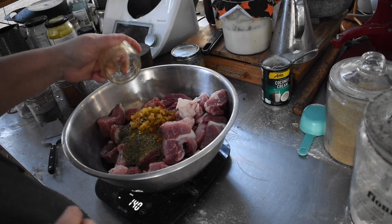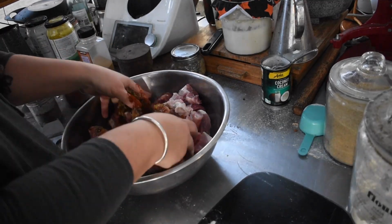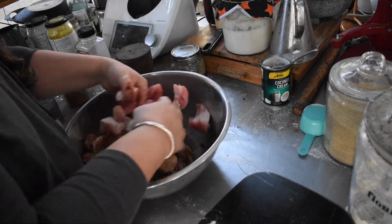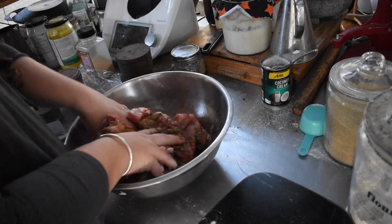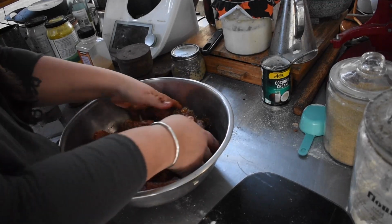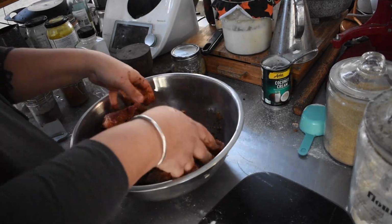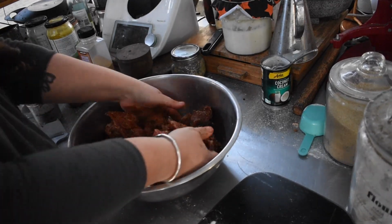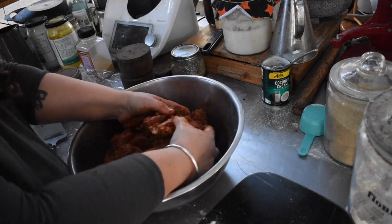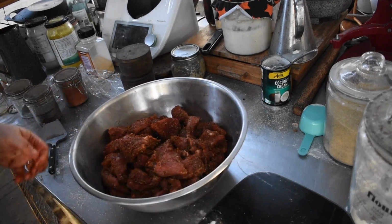And then I added a small jelly jar of cowboy candy to it as well, which isn't particularly authentic, is it? But we like the flavor. So I mixed that in, and then I mixed it really well, massaged all the spices into the meat as much as possible so that it was all well covered, and put that aside in the fridge for a night, and tomorrow I will mince that up. So that will be used to can some soup tomorrow.